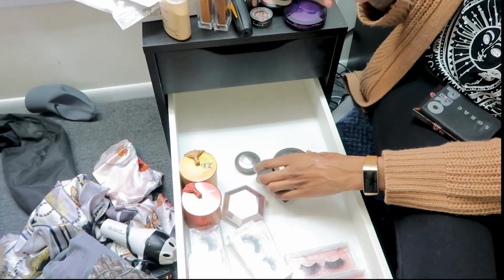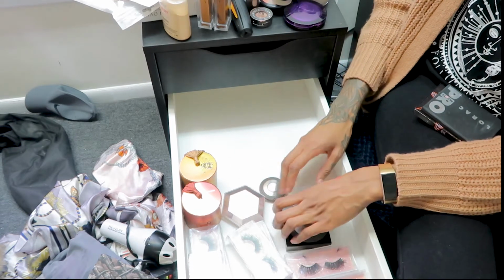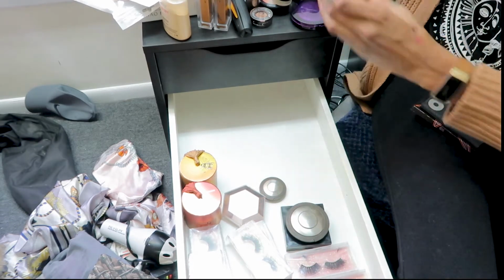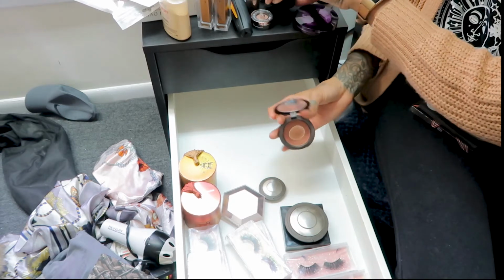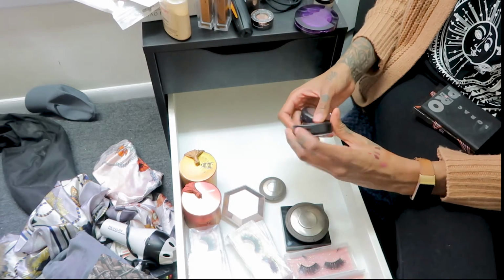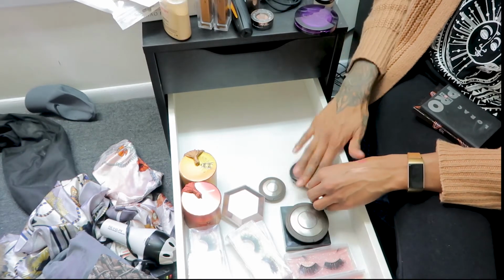And then I have one more that I showed you guys in there that I'm going to keep. So I'm going to keep that. And then I do have some blushes. This blush is by MAC. It's Sweet as Cocoa. This is actually discontinued, so I'm going to keep this until I run out of it. And this is Peaches. I like to use this in the summer, so I'm going to keep that as well. Just going to put that in there.